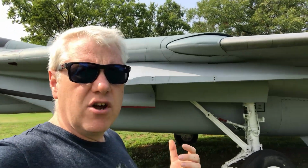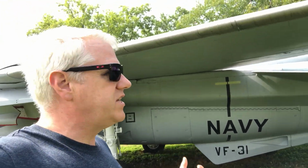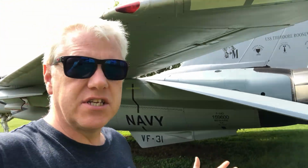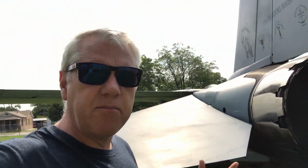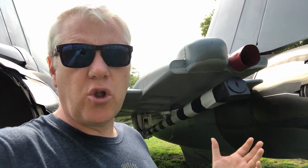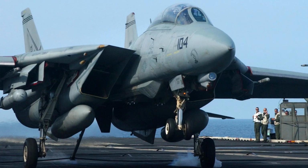Two crew, pilot and a radar intercept officer, which was the same as for the F-4. Two engines, again like the F-4, for carrier ops. The thing that strikes me about this airplane, which is vastly different to the F-4, is the size of the engines and the thrust that they put out. This put out almost double the thrust of the F-4. It also has a much smaller hook than the F-4. The hook, to get it back onto the carrier, obviously they had to use the hook to catch the cables and stop the aircraft when it lands.